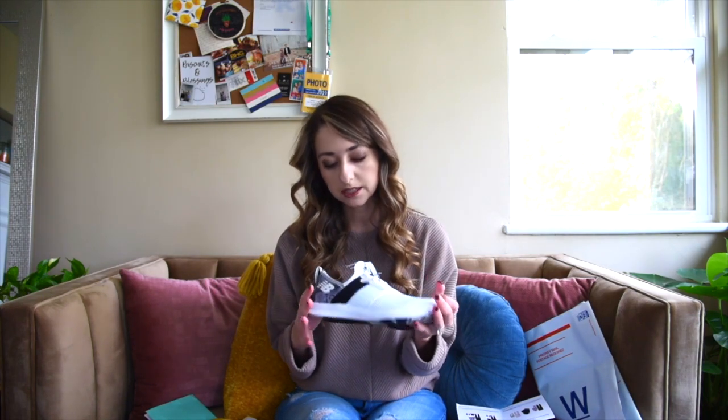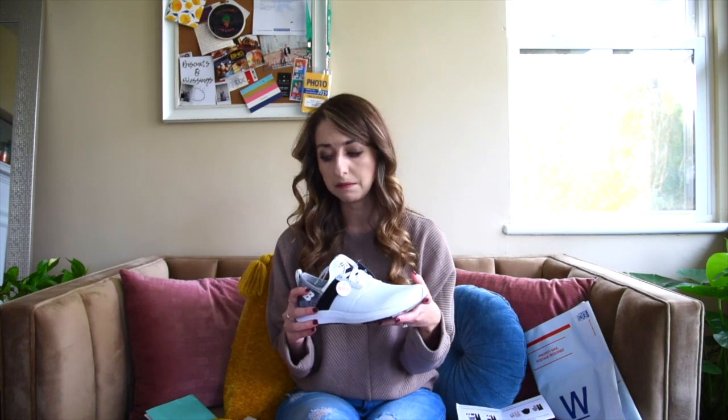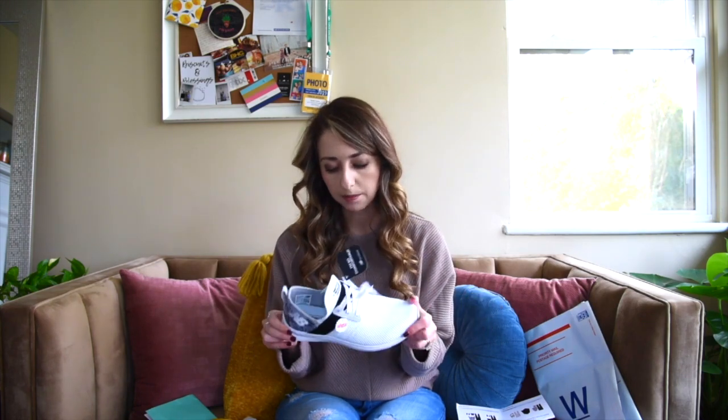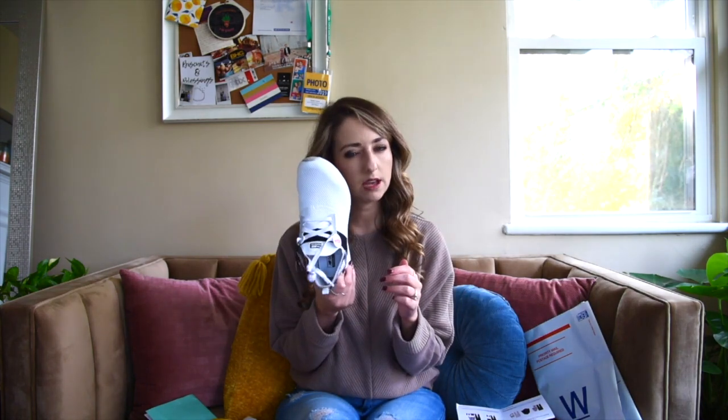But usually pieces that I get from Stitch Fix, I Google and I can't find them listed anywhere else. So they might be labels that are specifically made for Stitch Fix, or they're certain items from retailers that don't get put into mainstream stores. So New Balance is a common brand though, so I wonder if I can find these online.